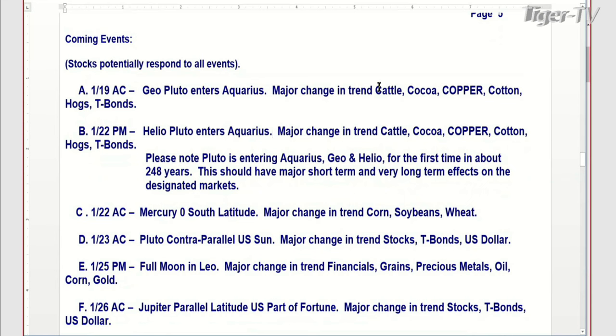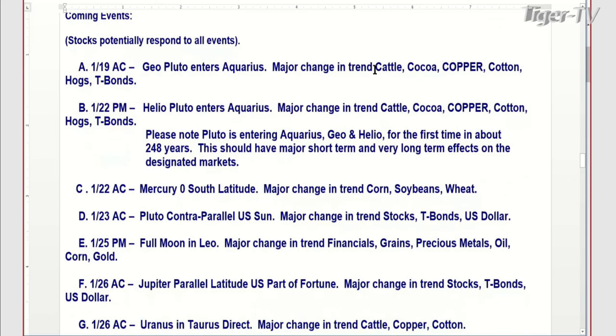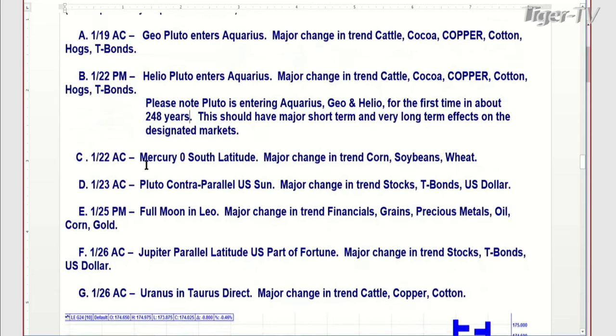So we want to watch cattle, cocoa, copper, because that's Aquarius, cotton, hogs, and T-bonds. If you call me, I'll explain why these other markets are also relevant. And the same thing here in a couple of days, the 22nd, that's this afternoon, we're going to again have heliocentric Pluto entering Aquarius. Please note, Pluto is entering Aquarius, Geo and Helio, for the first time in about 248 years. This should have major short-term and very long-term effects on designated markets.